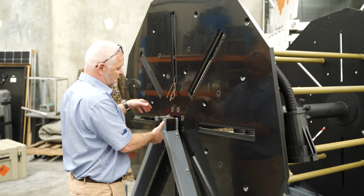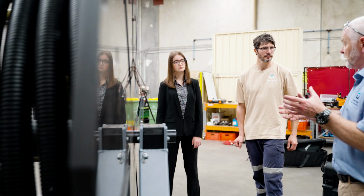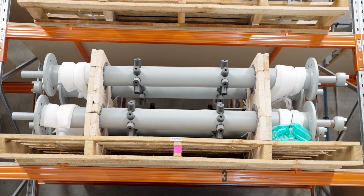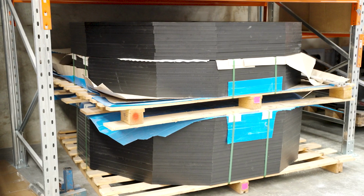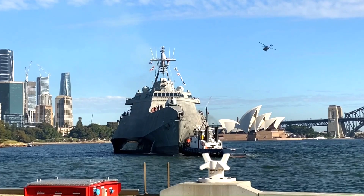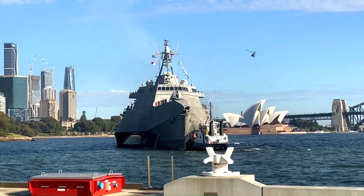We looked at how we move the product around. Instead of moving one big built-up piece of equipment, which costs a lot of money and takes a lot of space, we developed it to be flat packable. So there's a lot of thought gone into the product. We then demonstrated Rapid Reel through connecting the HMAS Canberra to shore power when she was in for commissioning.